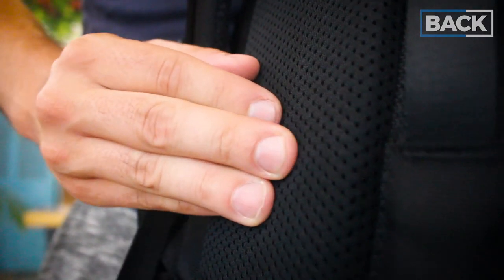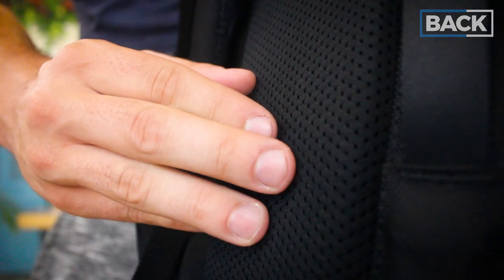And the back panel itself is really cushiony, man. I'm telling you, this backpack is delightful to wear. It's really, really comfortable. Obviously, for $230, it better be comfortable. It better be like wearing a cloud on your back. And it is, it's really nice.